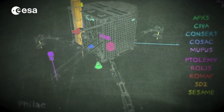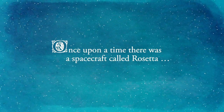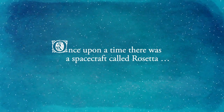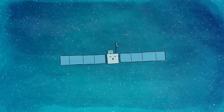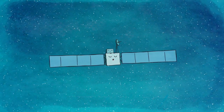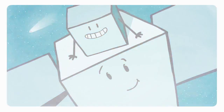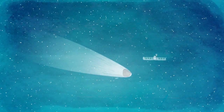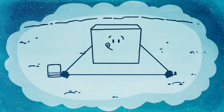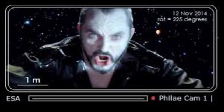The lander completed its primary science mission. Rosetta had been traveling in space towards a comet called 67P Churyumov-Gerasimenko for 10 years. There was only a little way to go now. And the scientists back home would fit all these pieces together like a jigsaw puzzle to learn about how comets work.